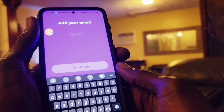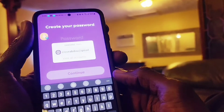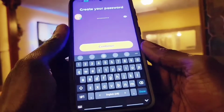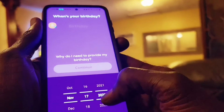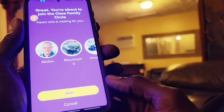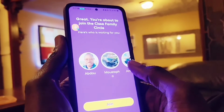So I'm putting my first and last name, and also you can add an email address. You can put your email address, and then after that it's going to ask you your date of birth. So it says create your password, so you're going to have to create a password. And then after that you're going to put in your date of birth, and after you did all the information you needed, hit continue, and then you're going to do some settings on your phone, such as some permissions, so you can let the app use your location.